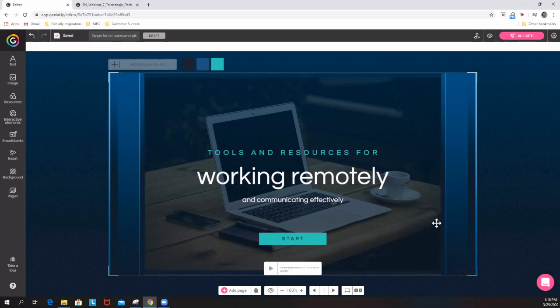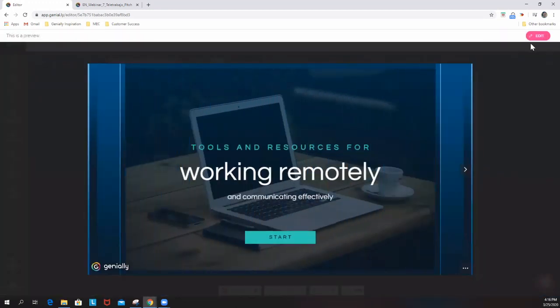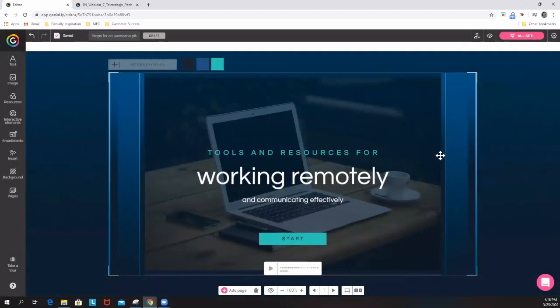Now, this template has a lot of animation on the cover page, and by previewing, we can see what that animation looks like. Okay, so let's give it a go. Perfect. So we really don't need to add any more animation to it. But what we can do is apply some interactivity, and let's do that to the start button here.